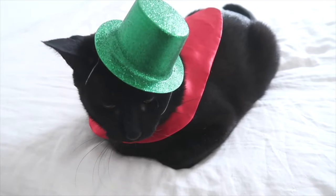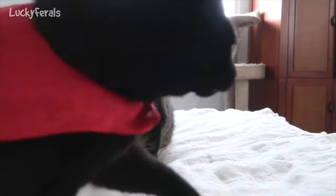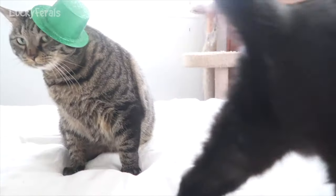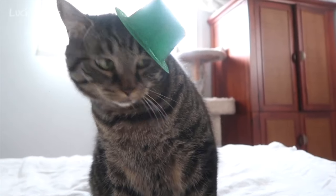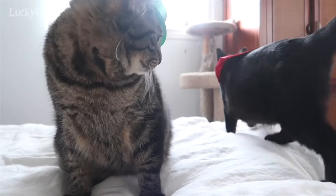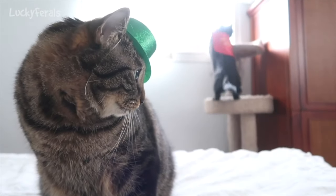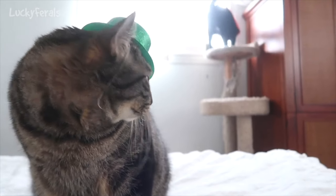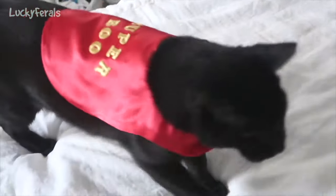Look how handsome Boo looks. Hello, Super Boo. Super Boo's gonna fly onto the cat tower. Whoop, there he goes. There goes Super Boo. There he goes, he took another flying leap.